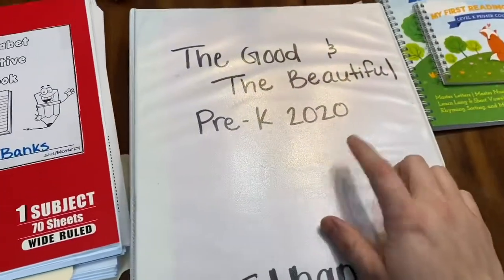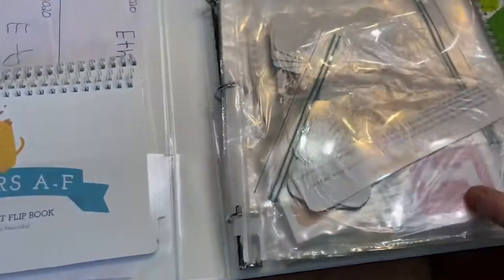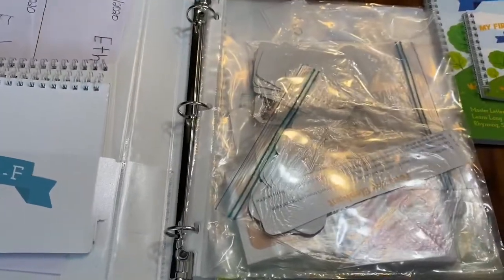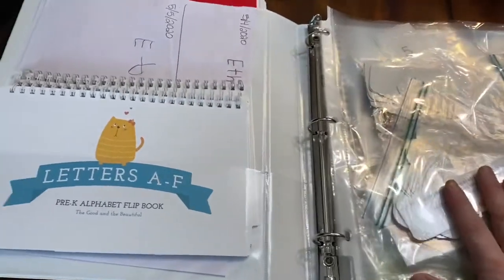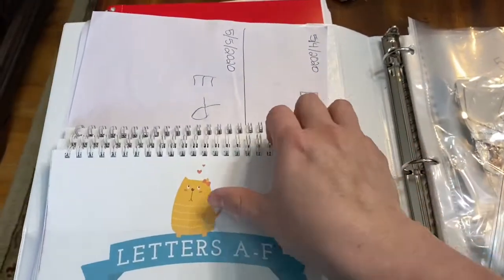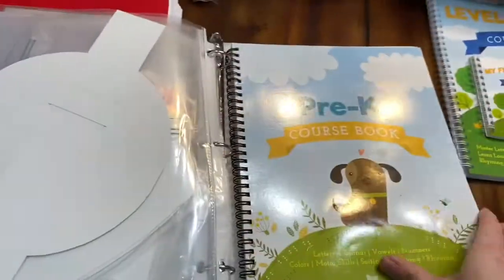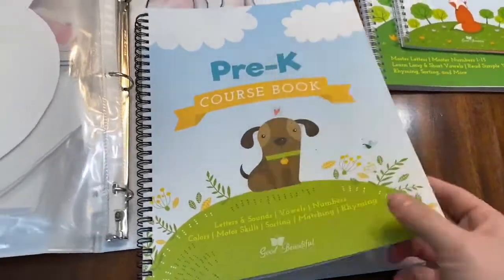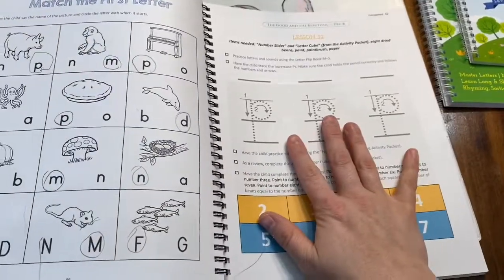The main part of his curriculum is the Good and the Beautiful Pre-K. We started this back in January of this year. And we kind of just lightly did it because I was just seeing how it would go. So we are starting our year off finishing this out. So it comes with these little letter flip books here. And then I have all of their little games cut out and put in these little sleeves. And then we have the course book. And we are on lesson 32.